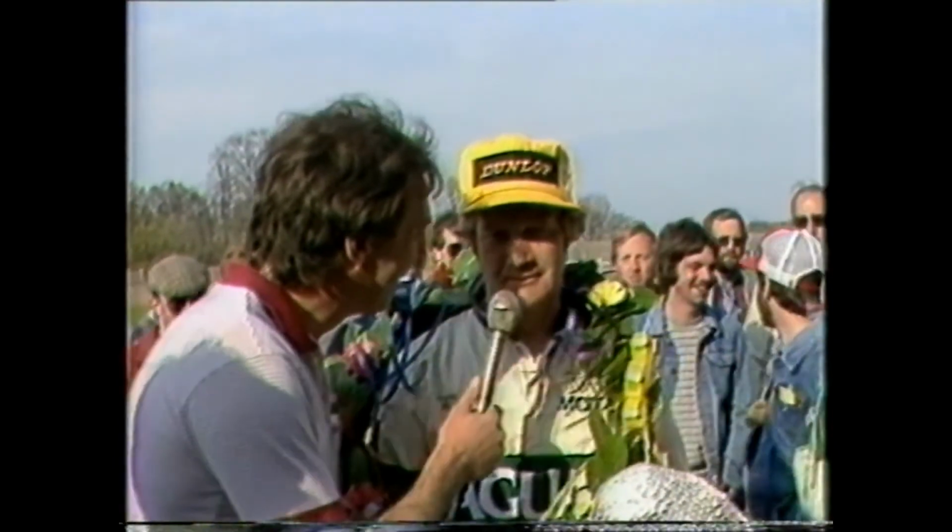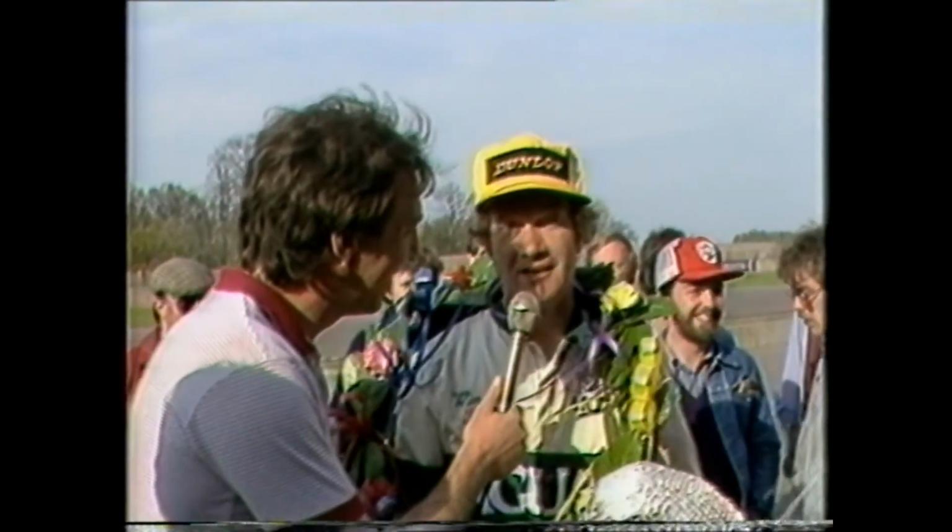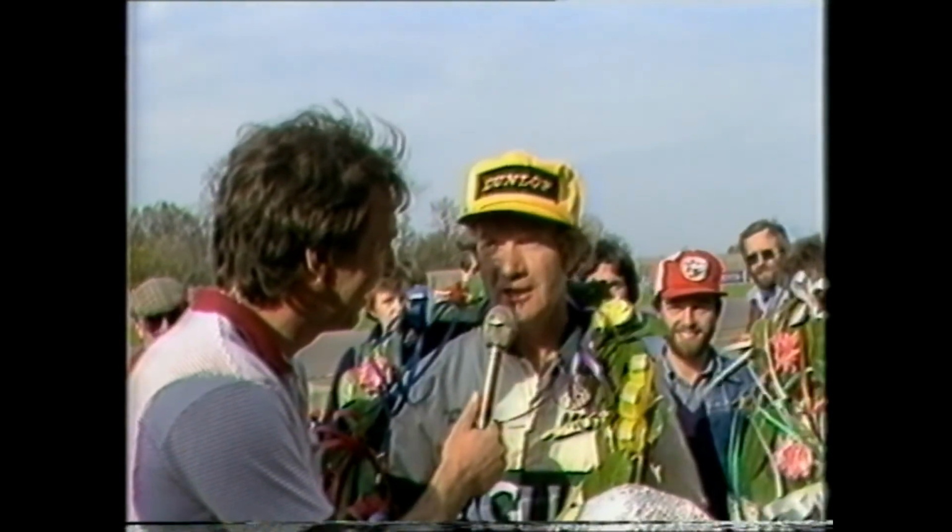How was the race for you? Well, I think the biggest compliment to the car is the fact that I can only say that the last lap the car was as strong and as good as the first lap, apart from maybe a little heat in the tyres and things like that. The brakes were good, the car was running absolutely perfectly.